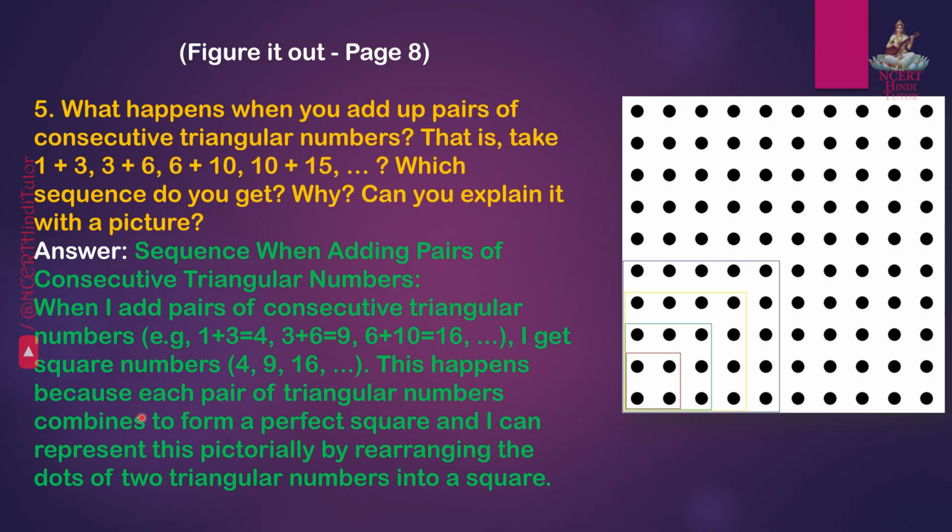This happens because each pair of triangular numbers combines to form a perfect square, and I can represent this pictorially by rearranging the dots of two triangular numbers into a square. Like here, so this is 4, this is 9, this is 16, this is 25.